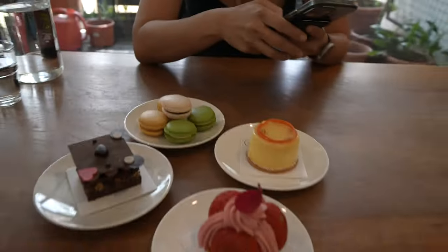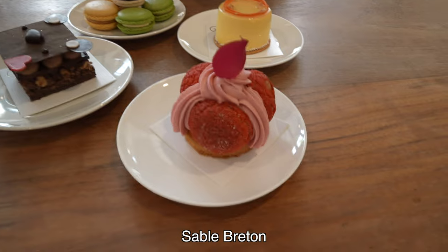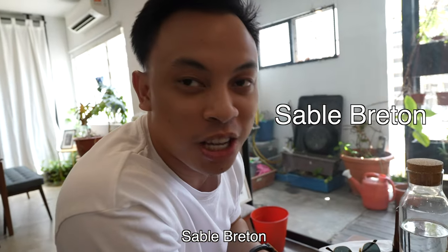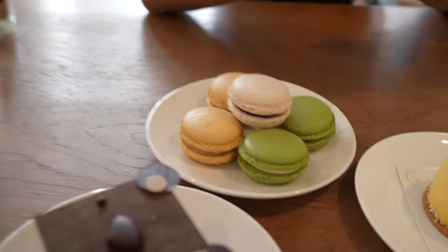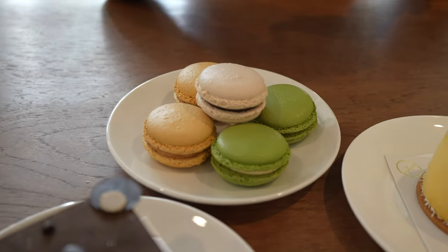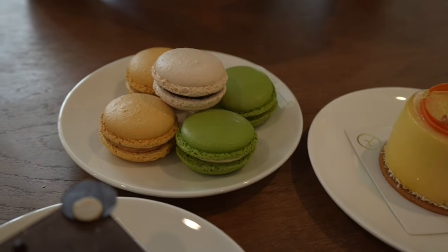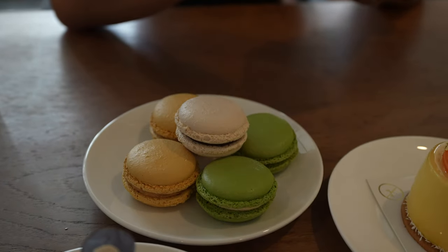It's getting too technical. Underneath is a sable breton, if I'm not mistaken. It's a what? Sable breton. It's a sandy cookie. Okay. And what flavors of macarons do we have? Salted caramel. Lemongrass, which is quite interesting. And chocolate.